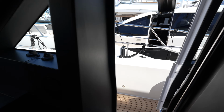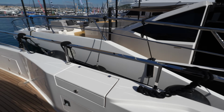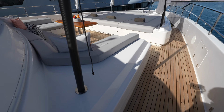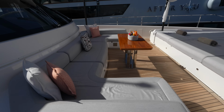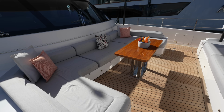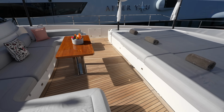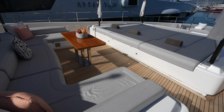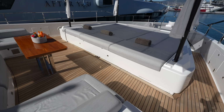I'm always a big fan when a yacht makes the full use of this space. We have a wing station. And then check this out, underneath the shades, we have a small table here with the U-shaped seating. You could have your entire party hanging out here, most of them lying out on the sun pad, in addition to everyone sitting over here. So a very sociable area.